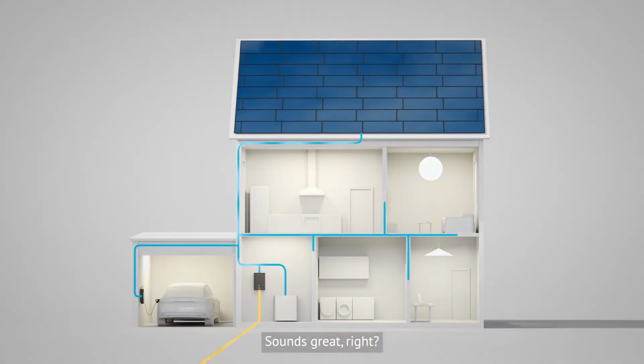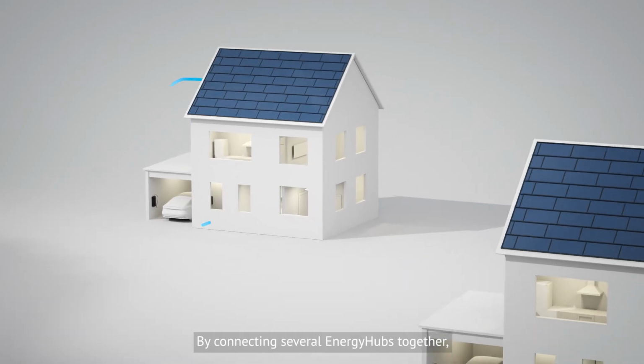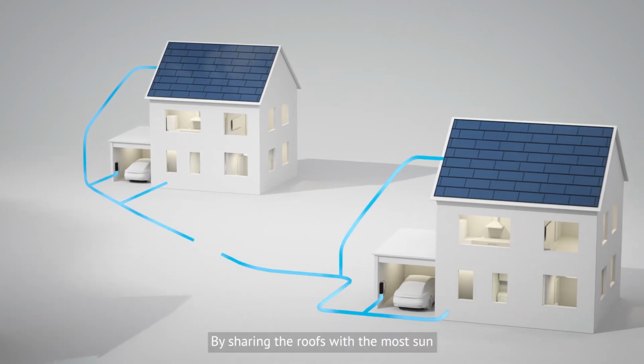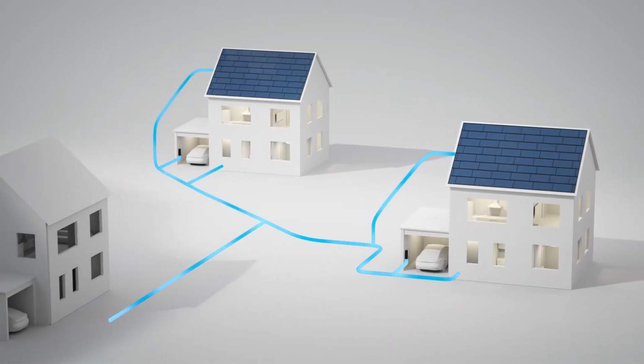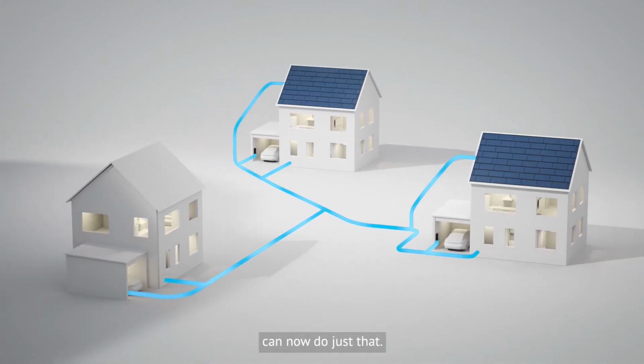Sounds great, right? But here's the real kicker. By connecting several energy hubs together, we can expand the system to several buildings. By sharing the roofs with the most sun and integrating our modern solutions, buildings that normally wouldn't be able to use solar power can now do just that.